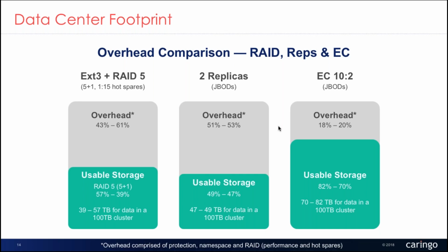We have organizations that use multiple replicas so that they can decrease the latency of access, especially in a content delivery type of use case. And then finally, we have erasure coding, which I mentioned before. In this case, we're saying erasure coding 10-2, which means 10 data bits and 2 parity bits. So I could lose 2 nodes and still maintain the integrity of the files. And you can see here the very small amount of overhead for erasure coding, which, when you start to get up into the hundreds of terabytes and petabytes, really starts to matter.